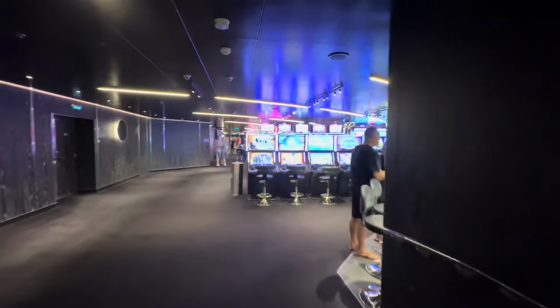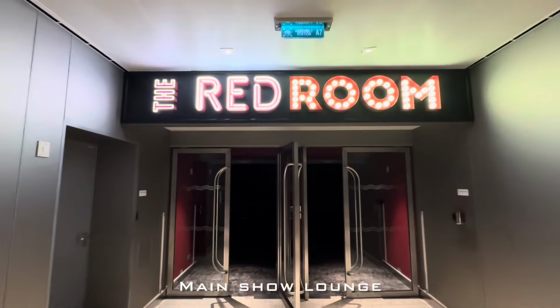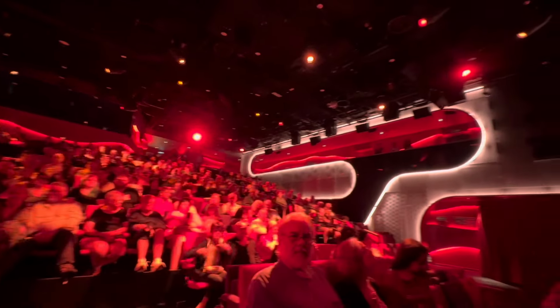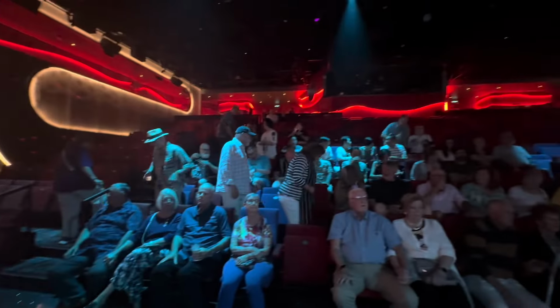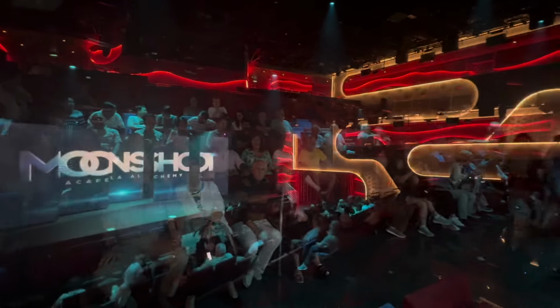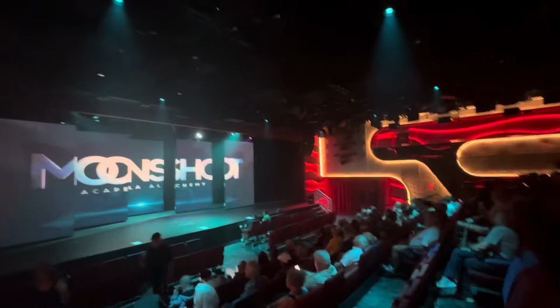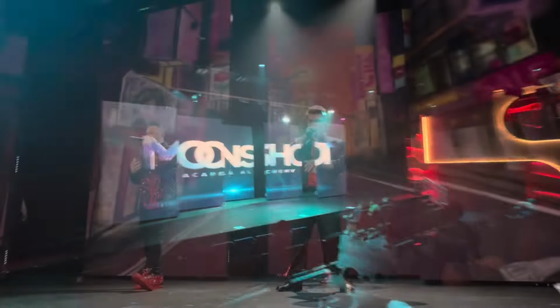If you like gambling, they have a full casino aboard, and when it comes to showtime, the main show lounge is the Red Room, which is extremely diverse and has diversified seating arrangements for different types of shows. Virgin Voyages entertainment is a little bit different than other cruise lines, a little bit more adult-oriented. Sometimes they use swear words, which not a lot of people love, but this is an adult-only cruise. Check out some sampling of the shows.